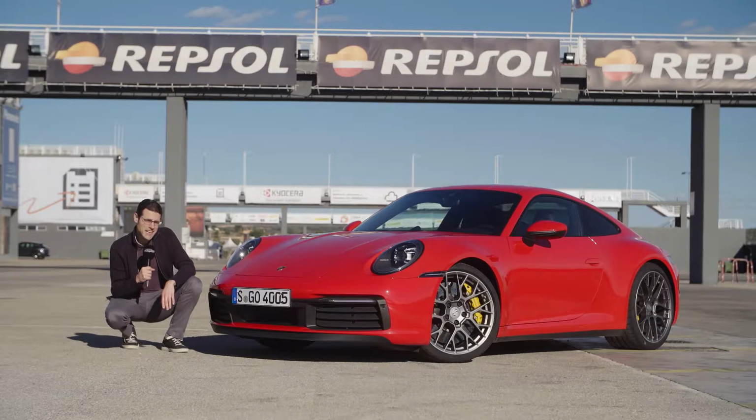Think about being a designer of a Porsche 911. On the one hand, you can design a car which is drawn like this by every child, and it's everyone's dream car. It has this typical silhouette. On the other hand, if you do something wrong, millions of people want to lock you up.